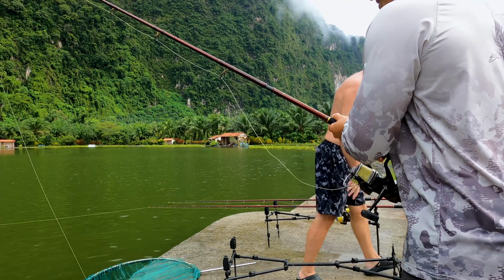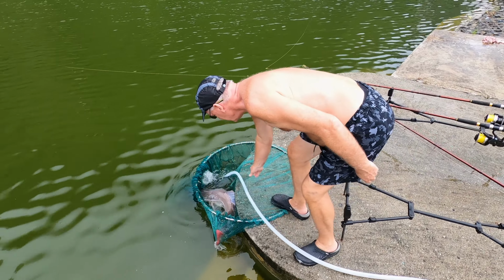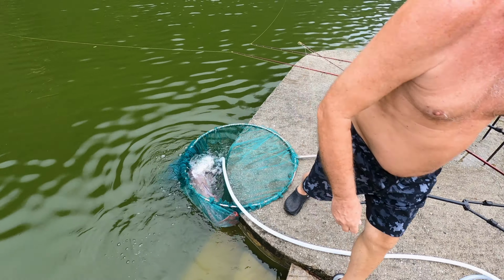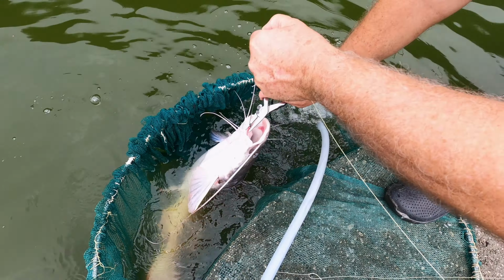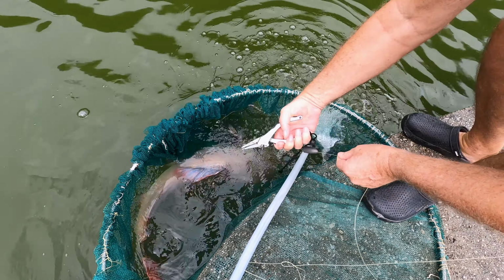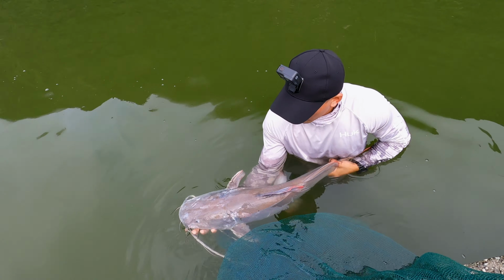And we got a pump to feed them oxygenated water while they're inside. Give them time to rejuvenate, yep. Perfect lip hook. Barbless hook, easy to take out. Barbless, nice. Okay. Just like that.